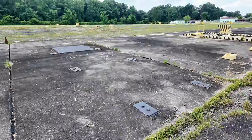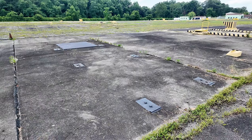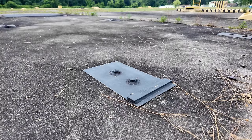The missiles and their launchers would have been positioned so they aimed north to fire at incoming Soviet bombers that would have flown over the Arctic Circle towards America. Notice the iron plates situated on the ground next to the launch pad. These are the mounting points for the launchers.